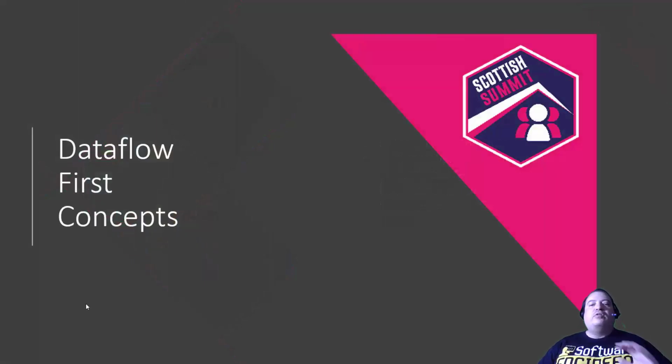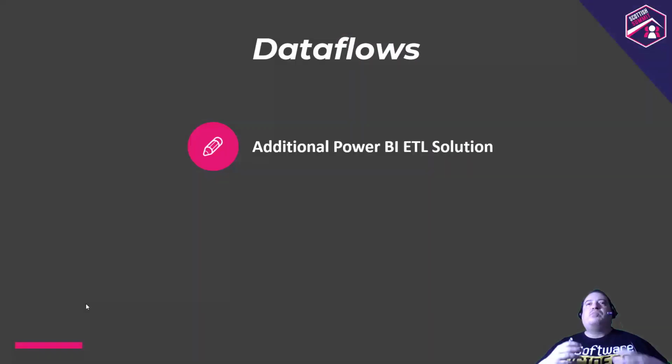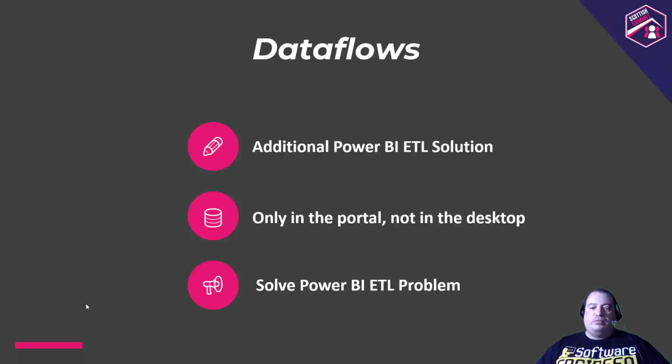So, data flow first concepts. Let's talk about the data flows. It's an additional Power BI ETL solution. One more Power BI ETL solution. But it's based on Power Query, so you don't need to think, oh, I need to learn a new language. No. Forget it. It's based on Power Query. It works only in the portal, not in the desktop. It doesn't work on Power BI desktop, only in the portal. And solve Power BI ETL problem. What problem? We will discover what problem in a few minutes.